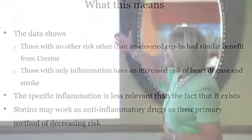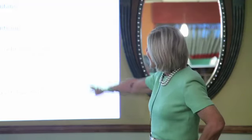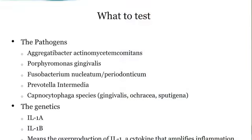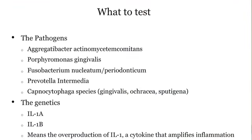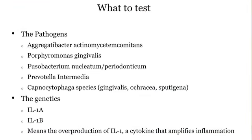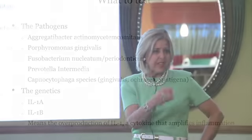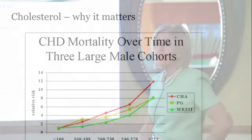So what to test? These are the pathogens that you guys know of, and I am not even going to begin to pronounce them because I couldn't pronounce them. And the genetics that we look at. Basically, what we're looking at is an overproduction of interleukin-1 and a cytokine that amplifies inflammation. So theoretically, these are the bad guys, the gram-negatives that create all of that bad stuff that you guys know all about, that potentially creates an inflammatory process that could be responsible for inflammation elsewhere and heart attack or stroke.